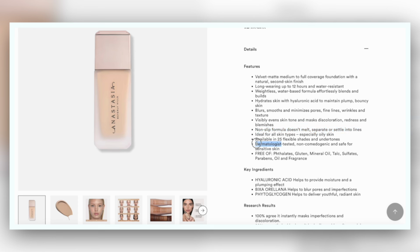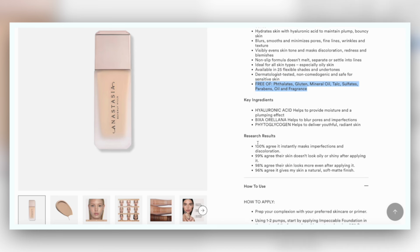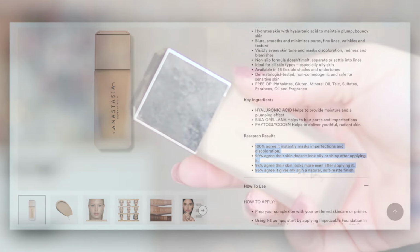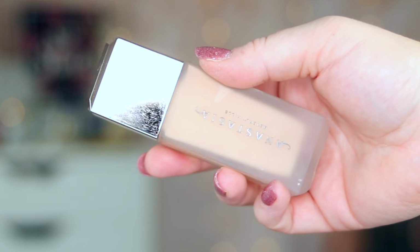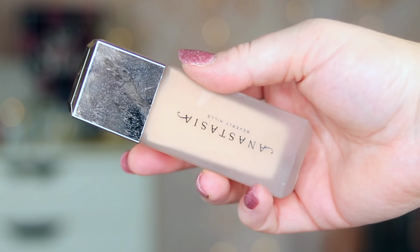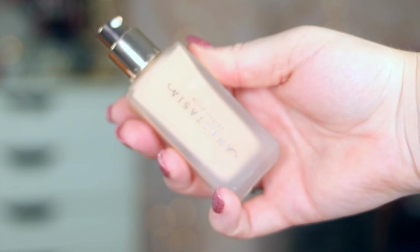It has a no-slip formula that doesn't melt, separate, or settle into lines. It's ideal for all skin types, especially oily skin. And it is available in 25 flexible shades and undertones. It has been dermatology tested. It's non-comedogenic and safe for sensitive skin. It is free of phthalates, gluten, mineral oil, talc, sulfates, parabens, oil, and fragrance.